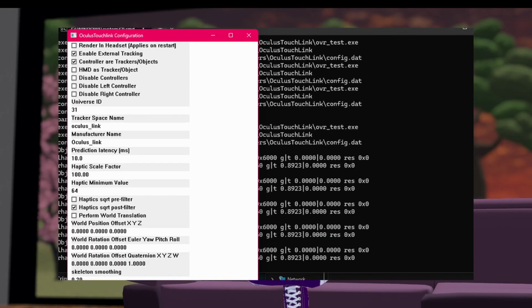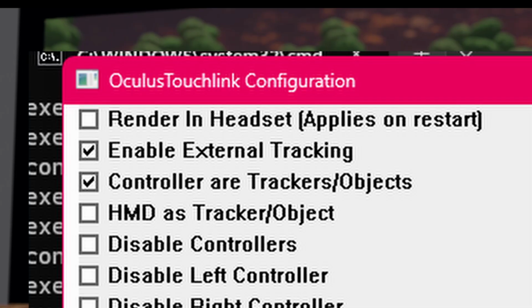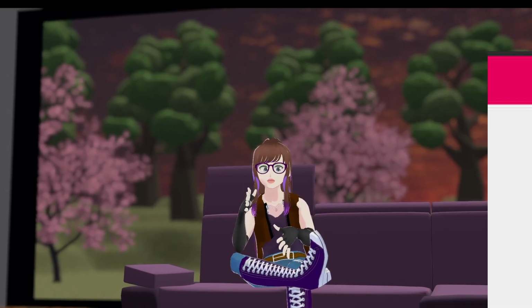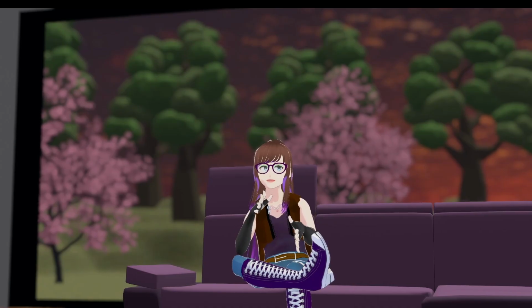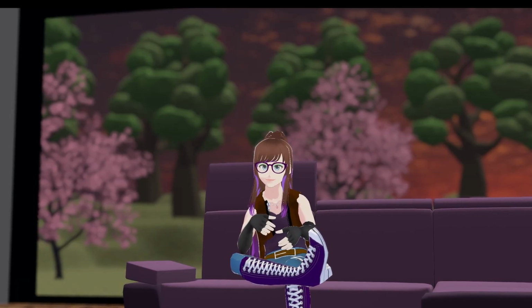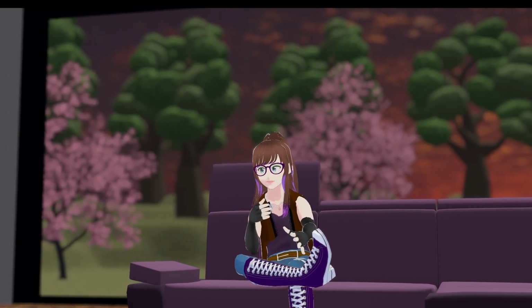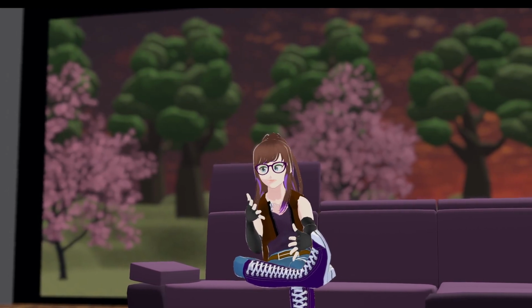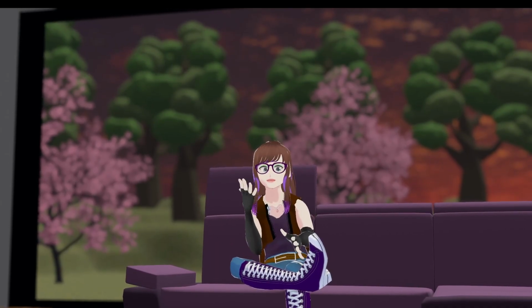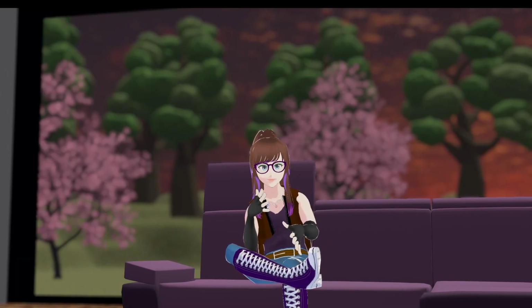Command prompt will run from here and also this tab will open. Make sure to check this box here. This will ensure that your controllers are actually going to appear in the game and appear as trackers. Now you are good to connect your actual VR headset to your PC. Whatever way you connect it, if it has the option, Virtual Desktop sure does, make sure stage tracking is enabled. You are now good to run SteamVR.